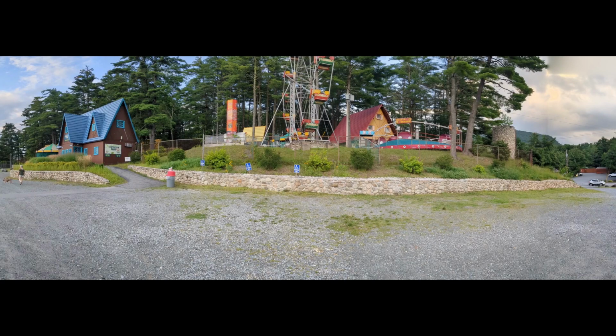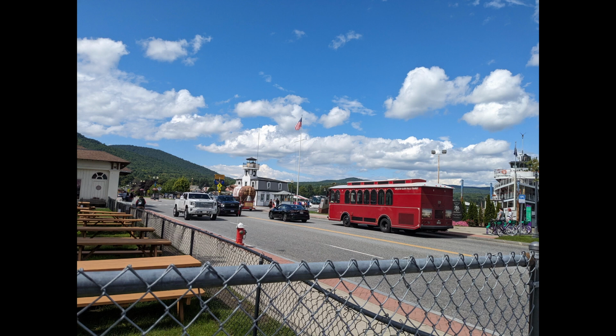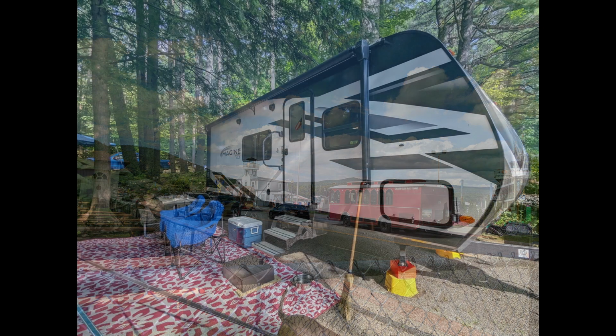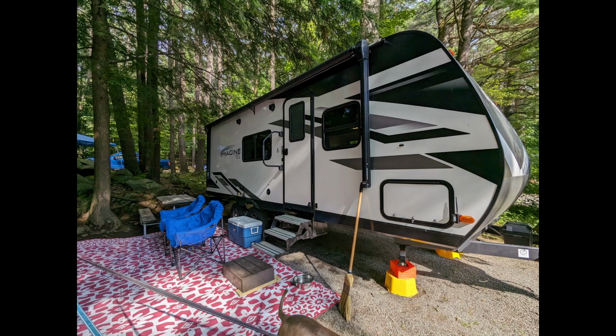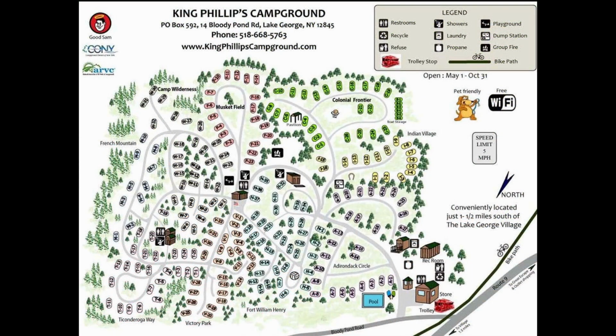The campground sits about a mile south of the village of Lake George, which lies at the very southern tip of Lake George. There is a trolley stop right at the campground entrance if you want to avoid the mile drive into the village. Or if you're into biking, the bike trail runs right near the campground. It goes as far south as Glen Lake and north to the southern tip of Lake George.